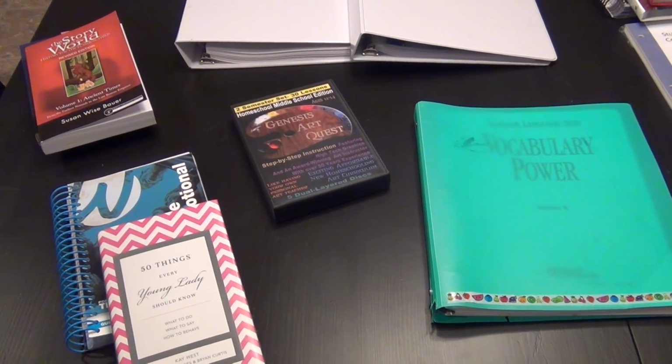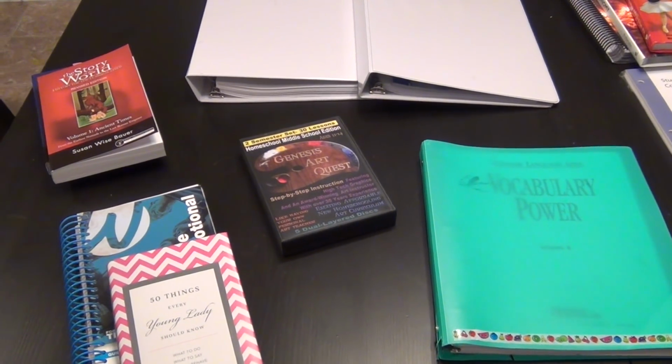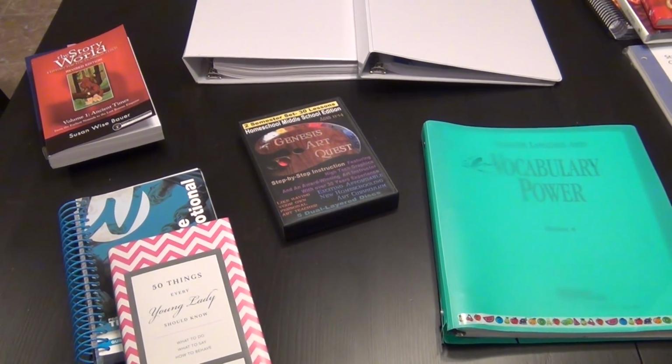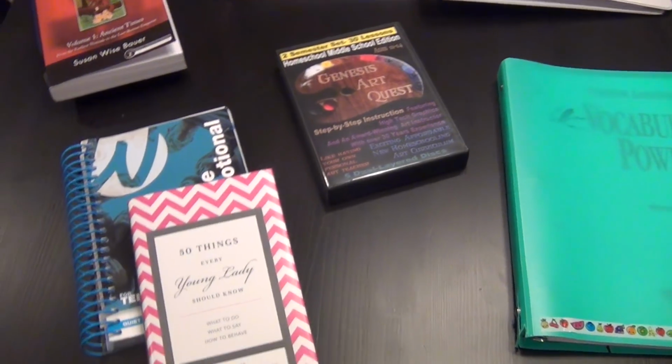I am excited for photography for her, because it is something that I think is definitely an elective course, but it's something that I think could really turn into a hobby. It also counts as an art and humanities class, so I'm excited for her to have photography. So anyway, this is all of her stuff that we're going to be doing at home.